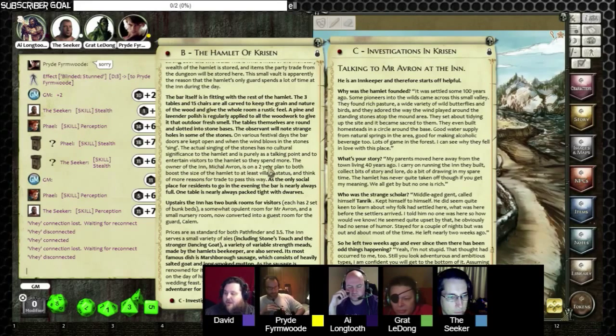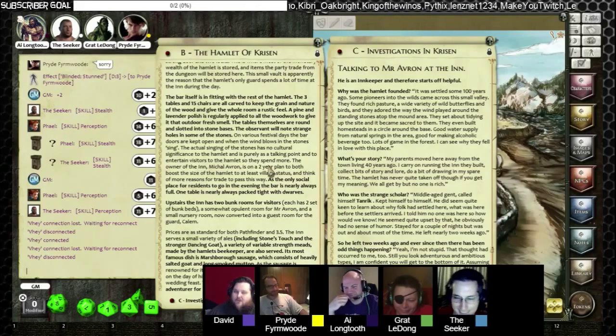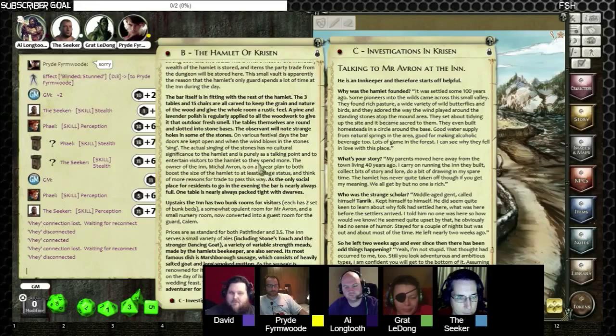Variety of meads. As you go up to the bar there, Grat, you can even see that they have Stone's Touch and one of the strongest ales around called the Dancing Goat. I mean, actually a very, very large selection. And as one of the servers comes out and walks by you, you are just overwhelmed with the smell of smoked meat, maybe a little bit of curry, and it just makes your mouth water.